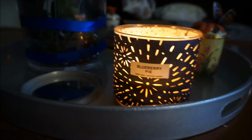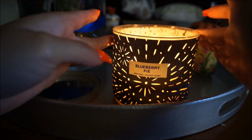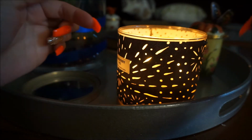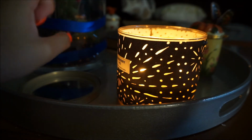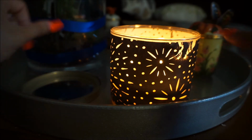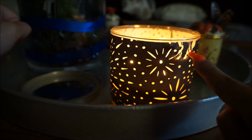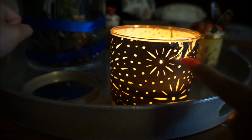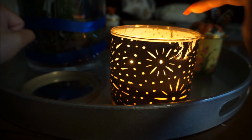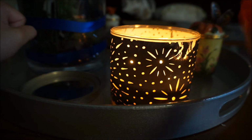So with that being said, let me see if I can show you. I know the candle itself is a little hot now. Basically the wicks were just so close to the edges because they shifted really badly. As you can see here, it just got so hot to the point where the label itself started melting and coming apart. Same thing on this side, which you can't really see.